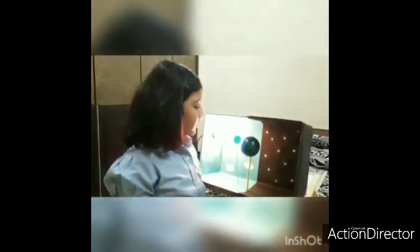From 4th D. This is a working model of solar and lunar eclipse. An eclipse is an astronomical phenomenon when the sun, earth and moon come together in a straight line. There are 2 types of eclipses that happen on earth: solar eclipse and lunar eclipse. Solar eclipse occurs when the moon comes between the earth and the sun.